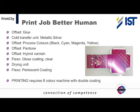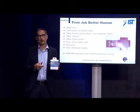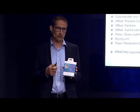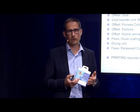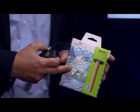The next slide then, I'm giving you now a closer view on this print product here. We did also already talk a little bit about it. In the first step we have this offset glue and then this metallic silver. With the second step, we have the offset process colors, which means black, cyan, magenta, yellow, followed by the effect Fabian did already talk about. This is the effect with this hybrid together with the coating to realize these very fine structures on my folding box.